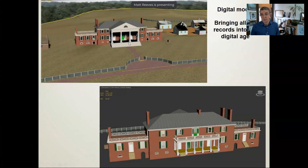And what we're doing with the IMLS grant is taking this CAD model and putting it into GIS. GIS is geographic information systems, which allows you to attach data to entities in a model. So you can attach information to windows, to doors, to rooms, and in our case, to excavation units. And then, instead of having to go through directories or paper records, you can actually go into this model and explore the main house virtually.